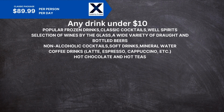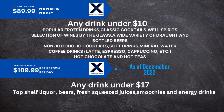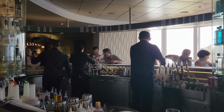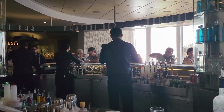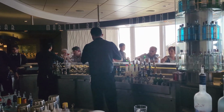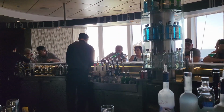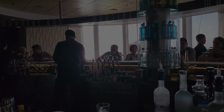Celebrity is a little on the higher end, $90 per person per day, gives you any drink under $10. They also have a premium package, which is $109.99 for any drink under $17. It's important to note that all of these are subject to change, and they do change frequently, so check the website before your cruise to get the best deal. Sometimes there's sales, and just pay attention to the details.